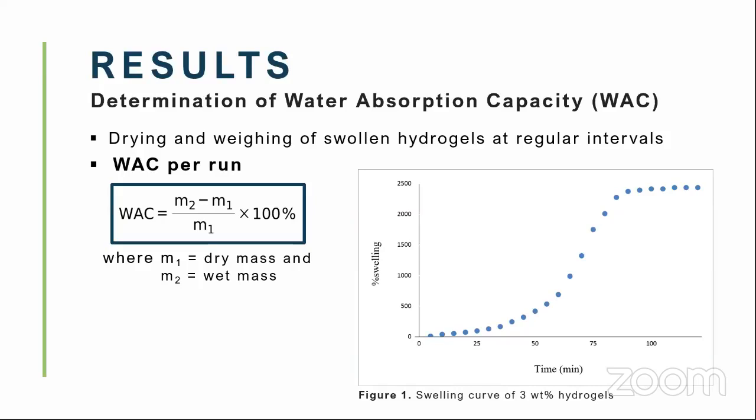The upward curve can be used to establish the swelling and sorption kinetics. Actually, if I remember correctly, the data was in fact used by one of my master's students, Mr. Paul Jake Nalzaro, who is an instructor in our department, and he used this to finish his master's thesis, which he successfully defended last June.